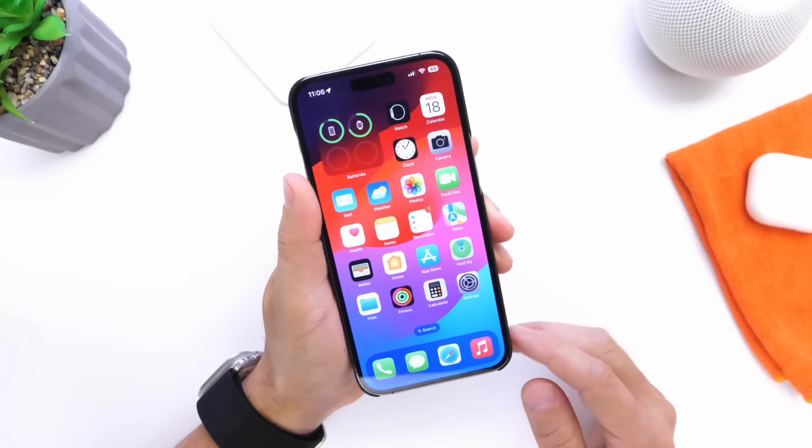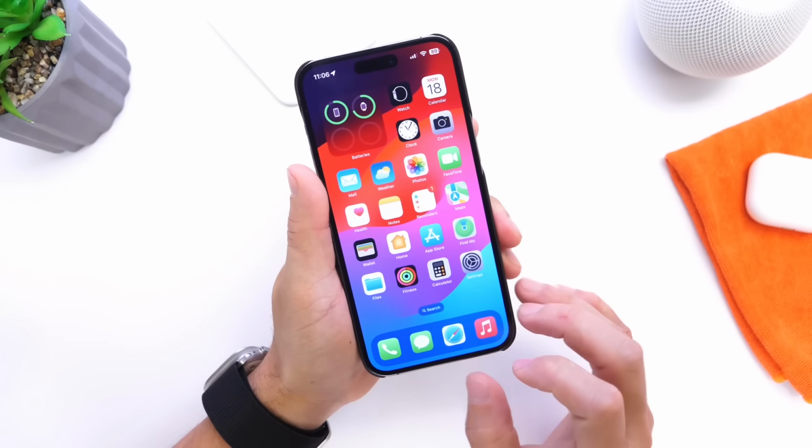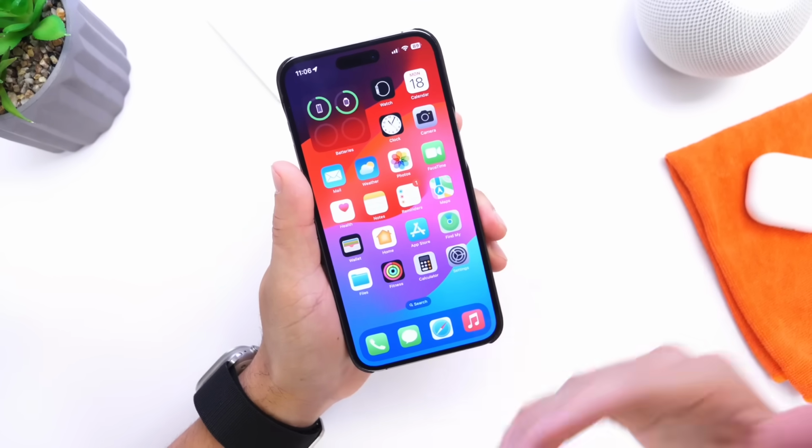And that about brings it into this video, guys. These are some of the first things you should definitely look into right after you update to iOS 17. I hope you're enjoying the update.